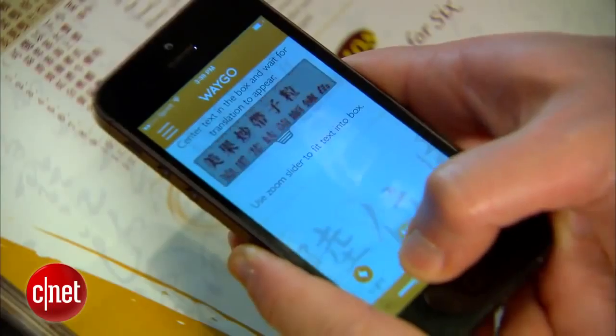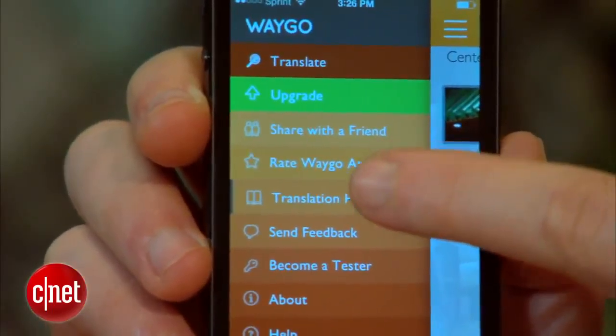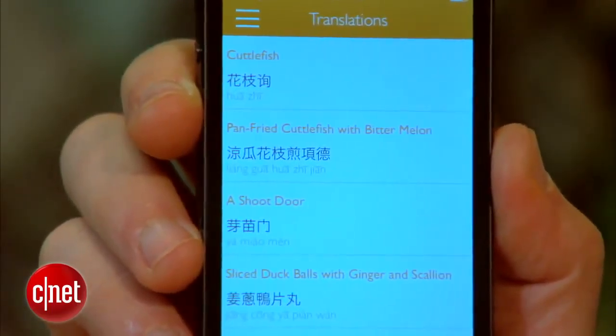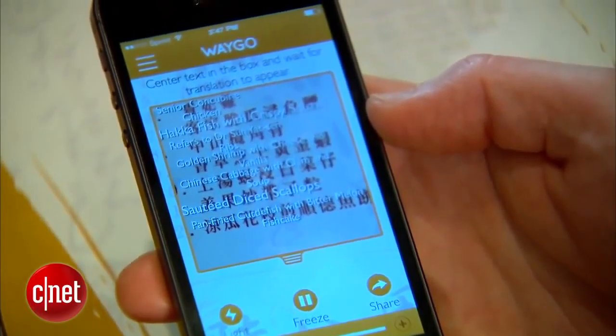On the downside, it's expensive. It's $6.99 for the full version. The text has to be really clear in order for the translation app to work. Also, the translations aren't spot on. Again, something that's pretty common with a lot of these apps, but it gets you in the ballpark.